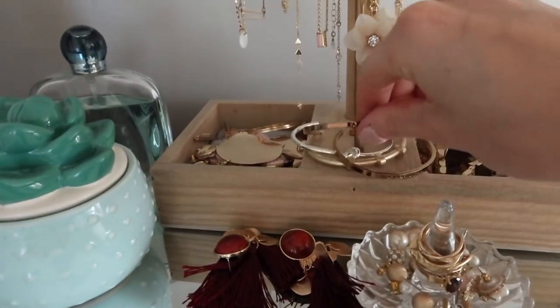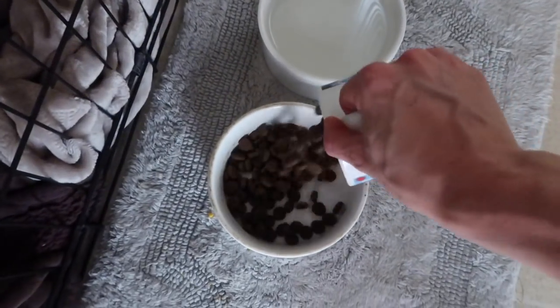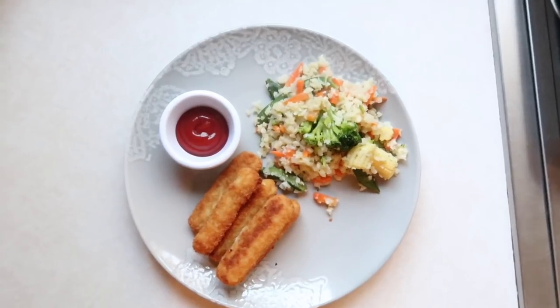So once we are all comfy, we head downstairs, and as you can see, Braxton is patiently waiting for his dinner. So I like to fill his water bowl and his food bowl and just make sure he is all set, and then I go ahead and eat my dinner as well.